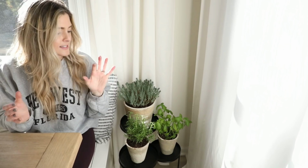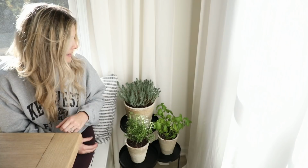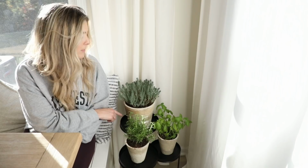It's kind of out of the way, so it's easy to water back in here. So I think eventually I'll replace this with an herb, but for now I kind of like the look of the succulents. It kind of breaks it up a little bit, so it makes it feel a little bit more like a garden over here.